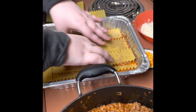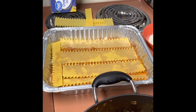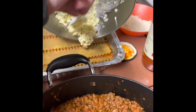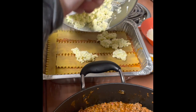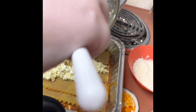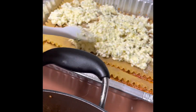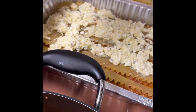I only make lasagna this way a couple times a year, even though it's super easy, because I typically make ravioli lasagna, and there is no messing with noodles. I just use frozen or fresh ravioli depending on what's on sale and what I can find in my mood. And I do a similar cheese mixture and meat sauce mixture, and my kids love it. It's a little faster, a little more efficient.